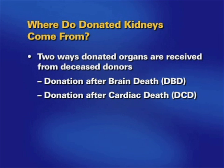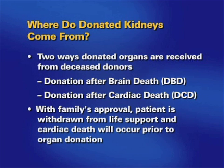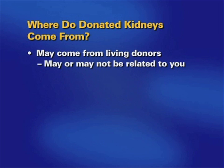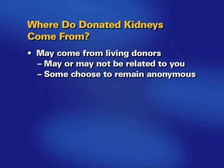The other is called donation after cardiac death, or DCD. In this situation, the donor has suffered a devastating medical event from which recovery is not possible. With the family's approval, the patient is withdrawn from life support and cardiac death will occur prior to organ donation. If cardiac death does not occur within a designated time frame following withdrawal from life support, organ recovery will not occur. Donated organs may also come from living donors who may be related or unrelated to the recipient. Some living donors choose to remain anonymous.